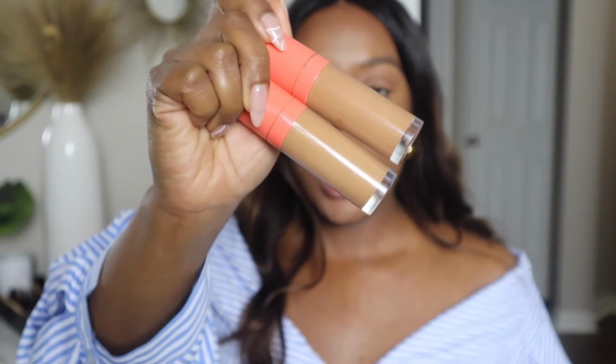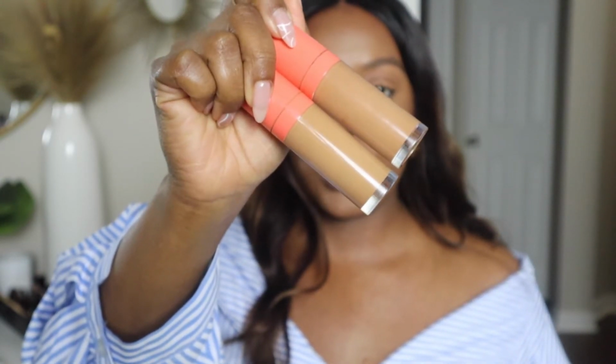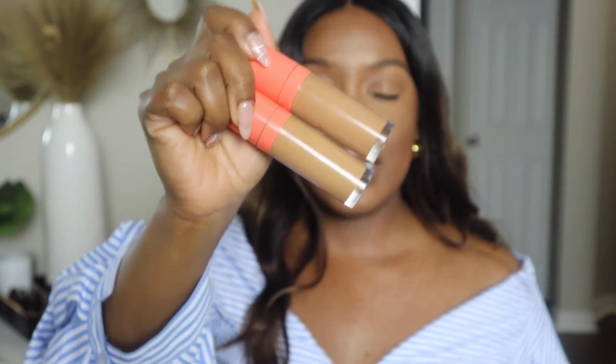So 10 is actually lighter, and they look very, very close, but they just have a little different undertone. And so 9 is closer to my skin tone, and I do use 10 to highlight. But I do like to use both of them actually.